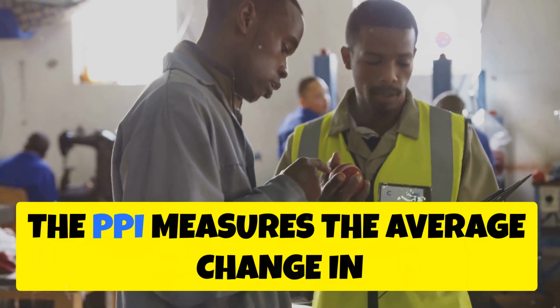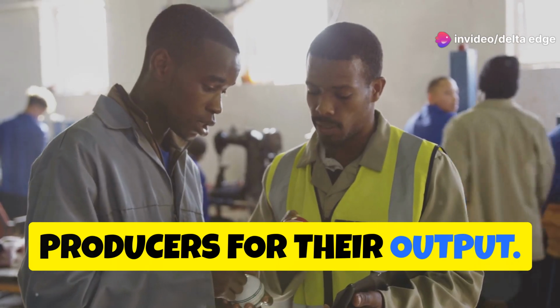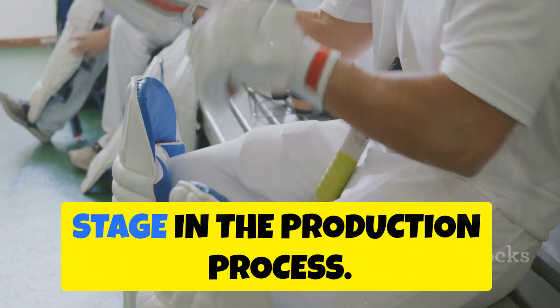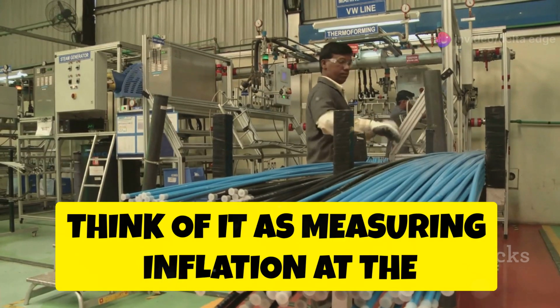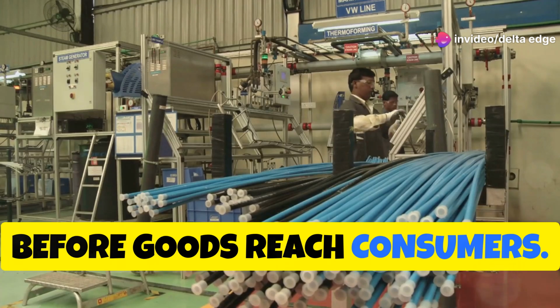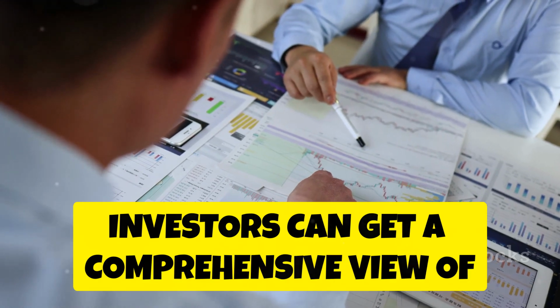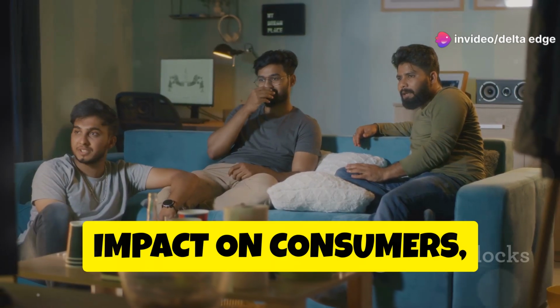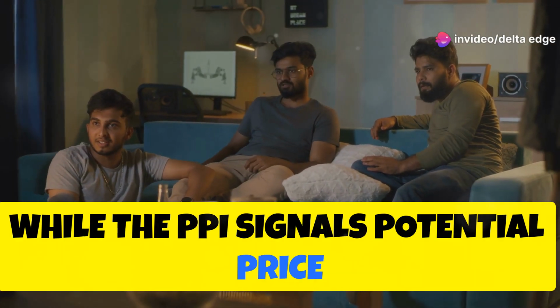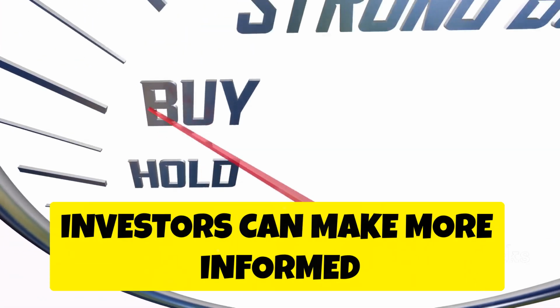On the other hand, the PPI measures the average change in selling prices received by domestic producers for their output. It captures price movements at an earlier stage in the production process. Think of it as measuring inflation at the wholesale level before goods reach consumers. By monitoring these two vital indices, investors can get a comprehensive view of inflationary pressures in the economy. The CPI provides insights into the direct impact on consumers, while the PPI signals potential price increases that may trickle down the supply chain. Armed with this knowledge, investors can make more informed decisions about their portfolios.